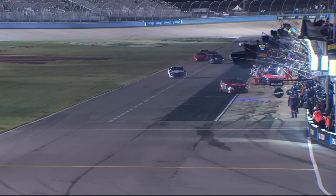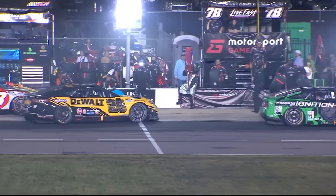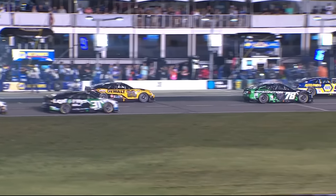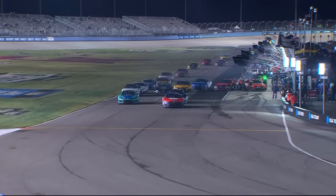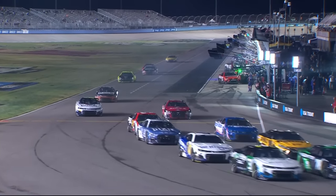Really split decision. Oh, a little contact on pit road. Yeah. Christopher Bell, the 78. Yeah, BJ McLeod coming in. Christopher Bell trying to go out, and contact was made between the 78 and the 20. How much damage was done to Christopher Bell? That'll be the question. 20 was running in the fifth position when he chose to pit.